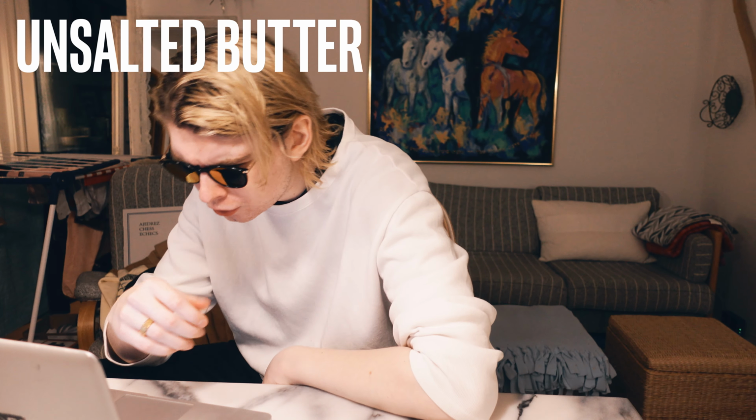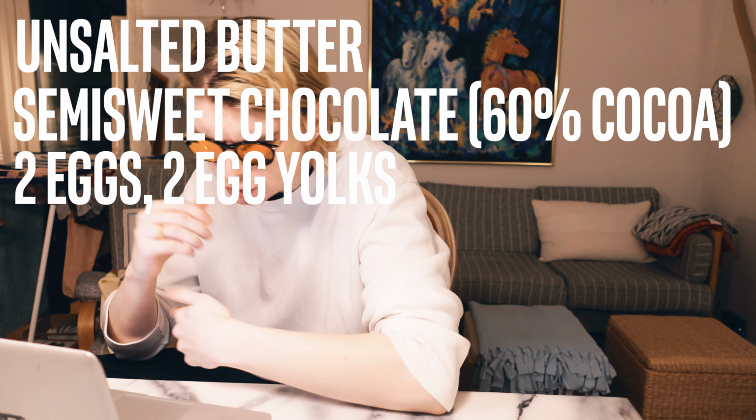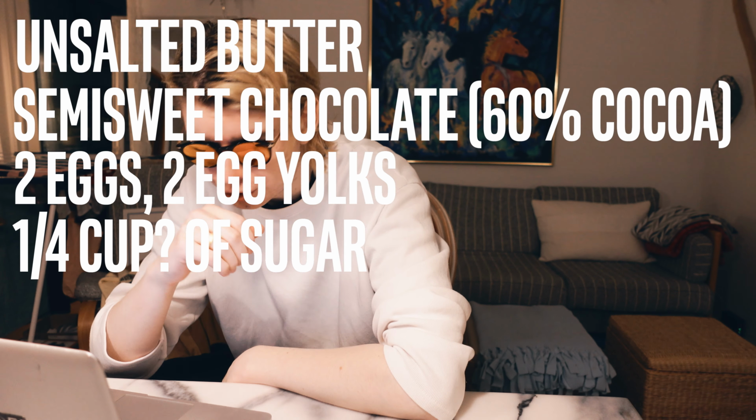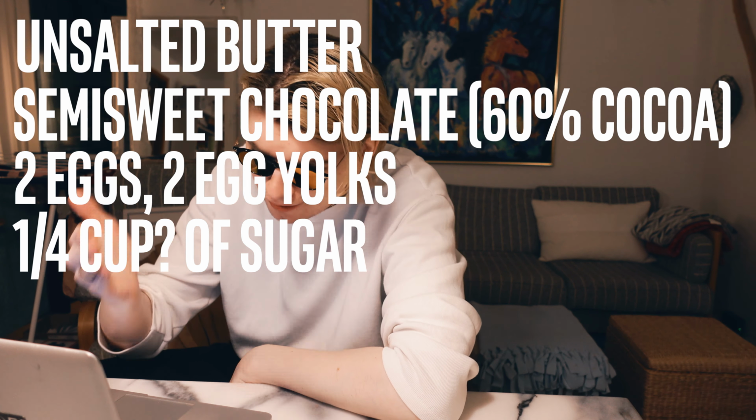So as I said, today we're doing baking, and we're starting with a dessert that maybe everyone is kind of familiar with. It's the chocolate lava cake. This recipe calls for some unsalted butter, some semi-sweet chocolate, 60% cocoa at least, 2 eggs, 2 egg yolks, 1/4 cup of sugar. What's this cup bullshit? This is some real NA measurements. Just use the metric system like everyone else.